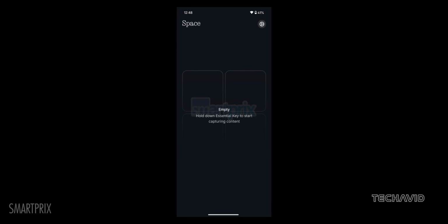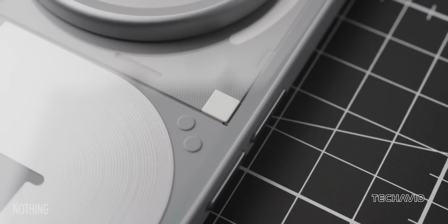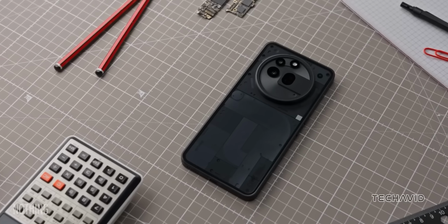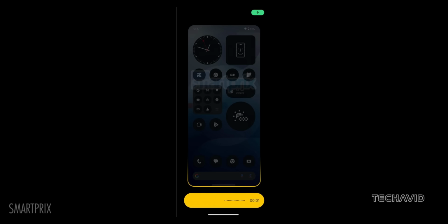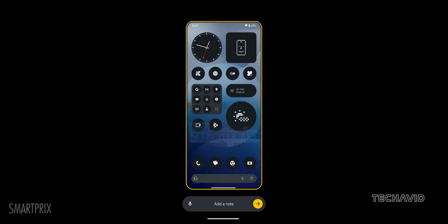AI is the buzzword every company loves throwing around these days, so of course, Nothing wasn't gonna sit this one out. But Essential Space is being pitched as more than just a gimmick. It's an AI-powered hub. Basically a second digital memory. It's designed to capture, organize, and recall all those random screenshots, voice notes, social media saves, and photos that usually disappear into the abyss of your phone.